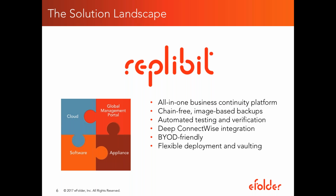So rather than putting labor towards constantly testing your backups, Replibit will actually do it for you automatically. We spoke with a partner recently who actually had a full-time person on his staff managing backups and the verification of backups. So this is really big from a cost and labor perspective. And then there's deep ConnectWise integration, meaning you can do things like monitor all of the deployed appliances and vaults that are being used, get backup status alerts, storage and utilization alerts, and many, many others.